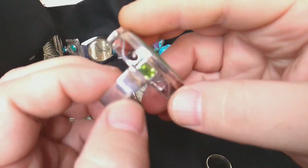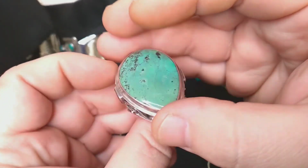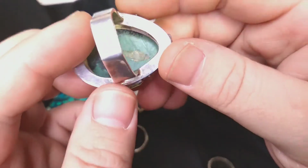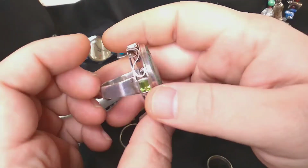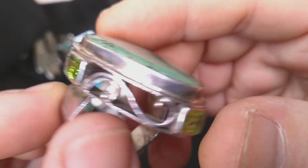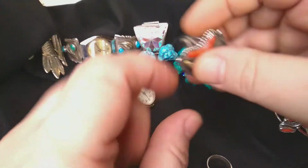So, maybe is that a garnet? Maybe four garnets around this big old... Is that turquoise, do you think? What is that? What is that thing? And then just as much silver as you like. I mean, how many werewolves could you stop with this ring? You know what I mean? So yeah, I don't know. This one obviously needs more research, but interesting scroll work down the sides. All of it's silver apparently. I mean, goodness gravy. That ring alone must have a fairly substantial value to it.